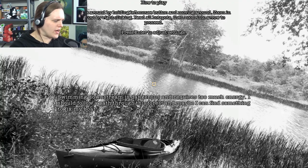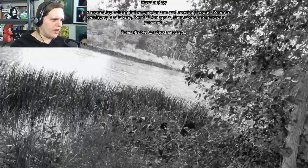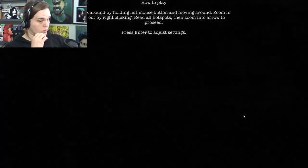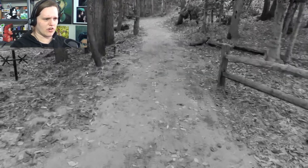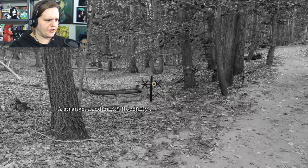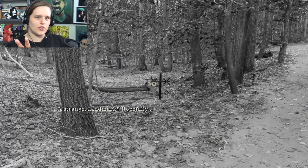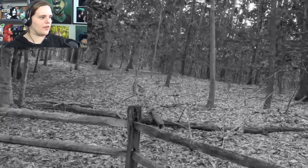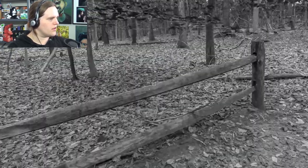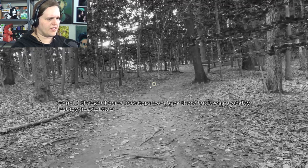Okay, so we are a stranded kayaker that has gone on a little trippy trip. And not that kind of trippy trip, you weirdos, but we've gone on a trippy trip here. We must find materials to help us get our boat fixed. Oh, I can do that. Wait, why was this inverted? Ooh, a strange landmark? Hopefully. Oh, that does look a little strange. Did the developer actually go out into the wilderness and do all this? That would be pretty freaking cool if he did. Or they did. Let me see. Did I invert my mouse? Okay, there we go.